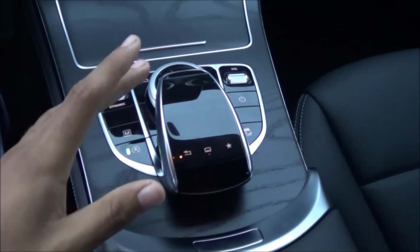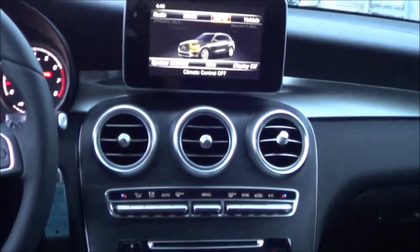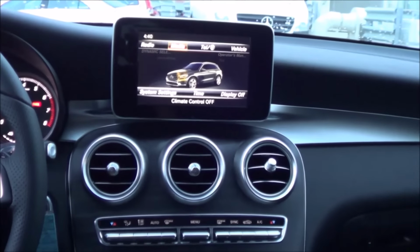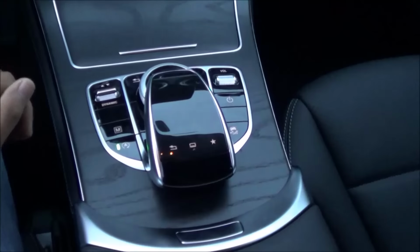Now also another thing, part of the command interface, is that you have this touchpad right here, and basically you could just swipe between the menus like this, which is pretty cool. And then you also do have your back button right here too.